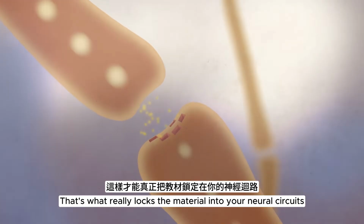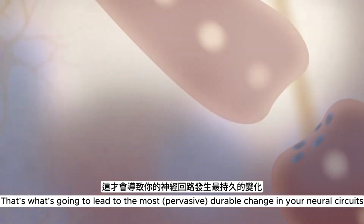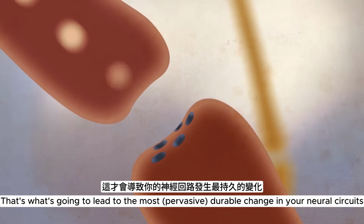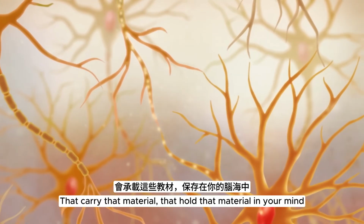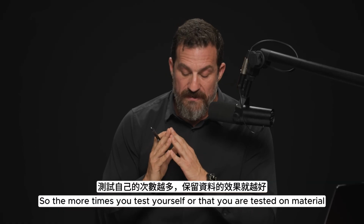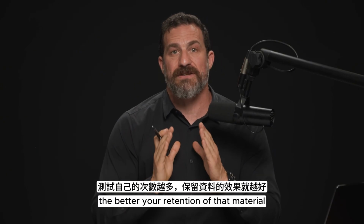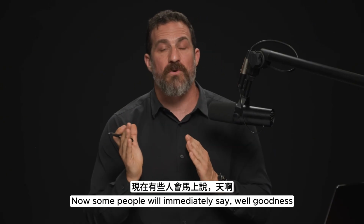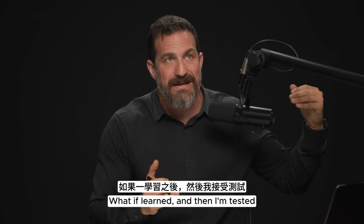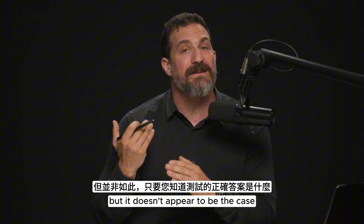That's what really locks the material into your neural circuits. That's what's going to lead to the most pervasive change, the most durable change, we should say, in your neural circuits that carry that material, that hold that material in your mind, what we call neural encoding. So, the more times you test yourself or that you are tested on material, the better your retention of that material. Now, some people will immediately say, well, goodness, what if I learned it and then I'm tested and I'm somehow consolidating the wrong or inaccurate material? But it doesn't appear to be the case.